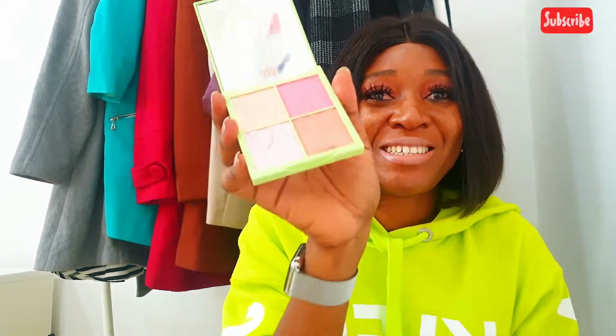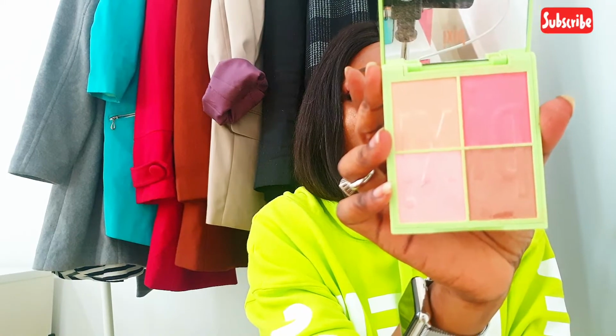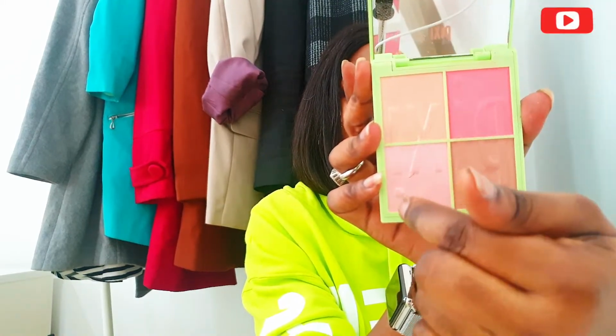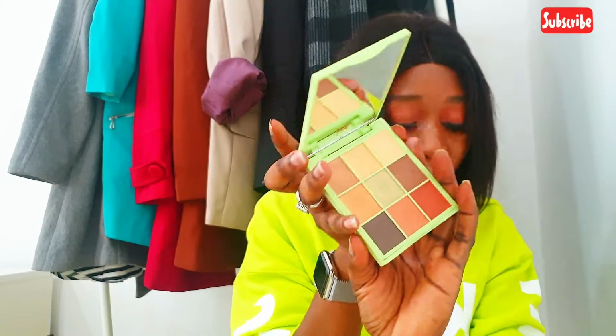I'm just going to swipe this at the back of my hand for you to see. I actually used this on my cheeks this morning. So you can see what the first palette looks like. This palette is called the Sugar Blossom, and we have blossom, sugar, rosewood, and petal. Those are the names of the shades. Now moving on to the next palette, oh, that dropped.